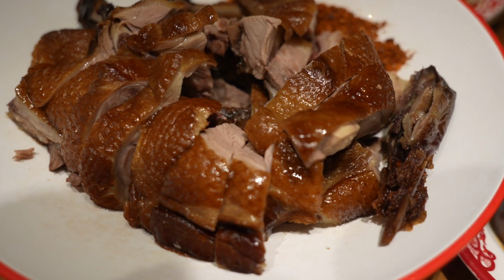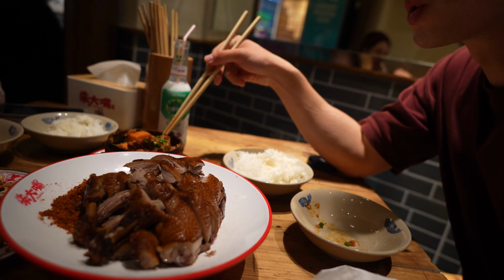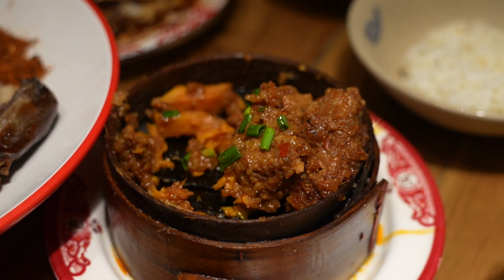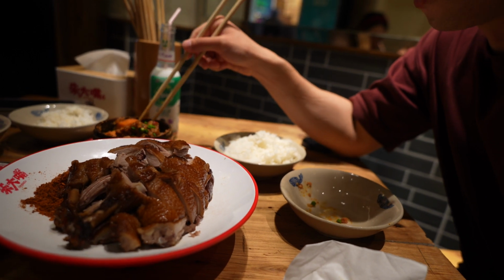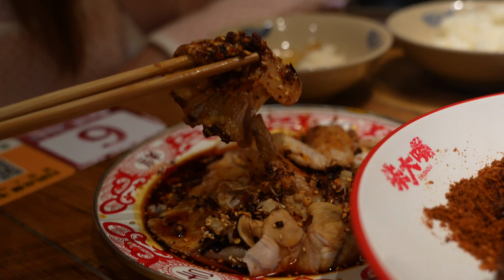For our last meal here in Chengdu, again, we're having spicy food. We got smoked duck. This one looks really good. I haven't tried it yet. Steamed beef ribs or pork ribs? Probably pork ribs. I believe this is covered in rice flour. A little bit spicy. It's steamed, so very, very soft. And then this one we had yesterday. Garlicky, spicy, sliced pork.